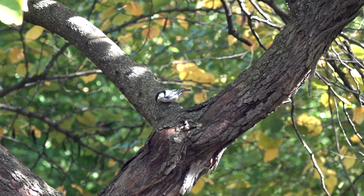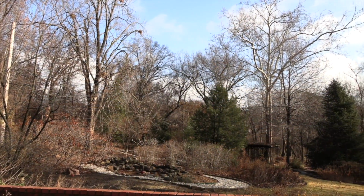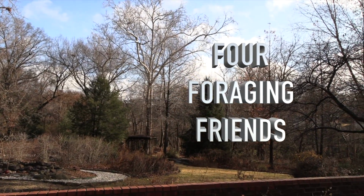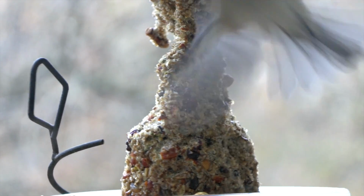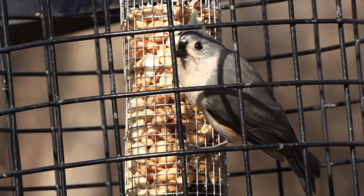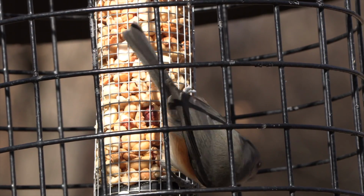If you live in the eastern half of the states, and if your neighborhood has mature trees, or even should you be so lucky a stretch of woods nearby, you can expect at your feeders 4 foraging friends. That clarion "Peter, Peter, Peter" announces the first of them, the tufted titmouse, with his pertly peaked head, black forehead, alert black eyes, and subtle wash of rust under the wings.